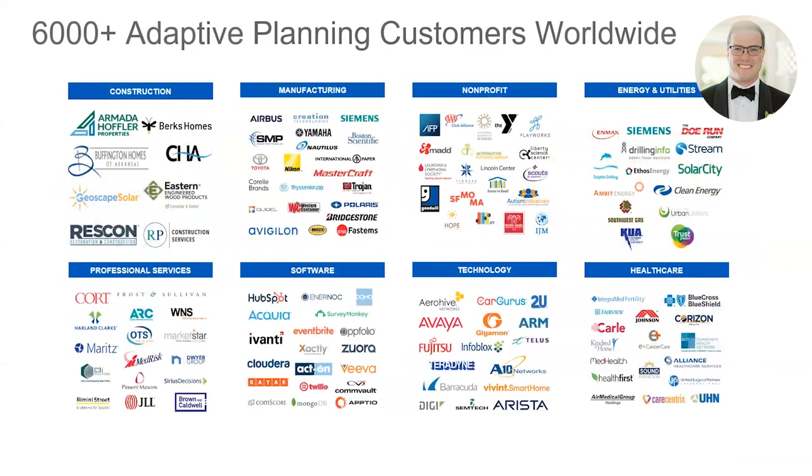And that's why Adaptive has almost 6,000 customers globally across all industries. And that's way more than any of our competitors in the FP&A space. And did you know Adaptive has a 95% gross retention rate? It speaks value to what customers are getting out of Adaptive across all different types of industries, as you can see here, and it's growing rapidly.